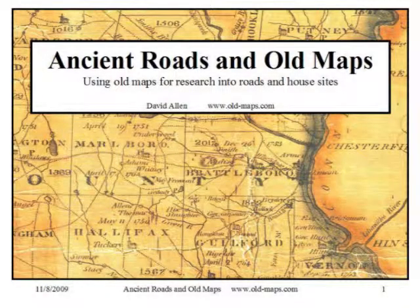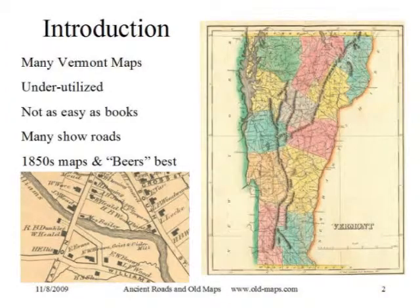Old maps have a wealth of information on them for historical research and for the study of old roads and genealogy. But maps tend not to be used as widely as they should be. They come in different shapes and sizes, and unlike books, they're hard to catalog and store, especially large folding maps or wall maps. And many old Vermont maps are not even located in Vermont, or at least are not readily available.